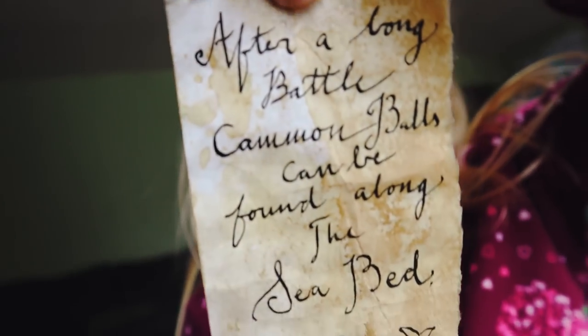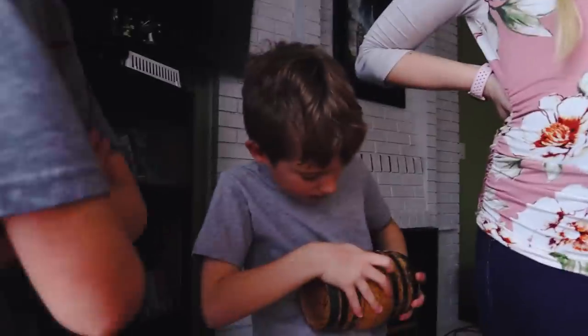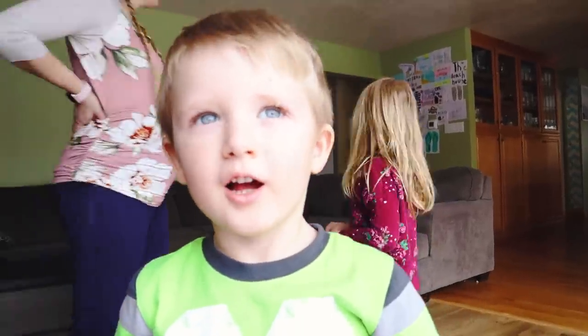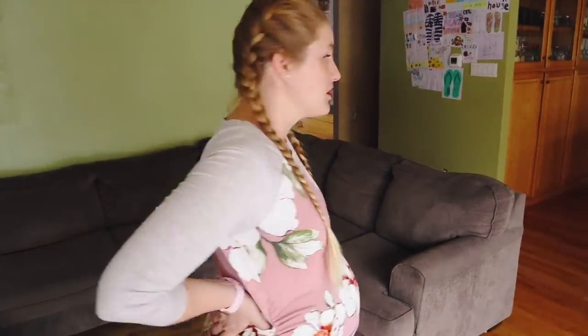Okay, after a long battle, cannonballs can be found along the seabed. Seabed! After a long battle, cannonballs can be found along the seabed. Seabed? There's a picture. Maybe that means something. Look at the picture on the note. This is so, so cool.